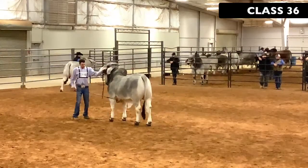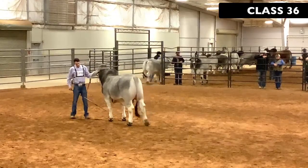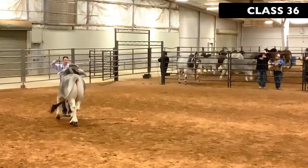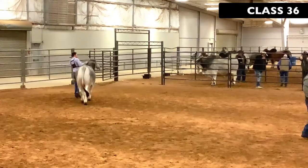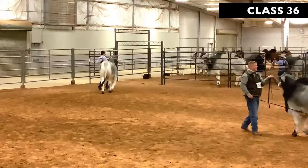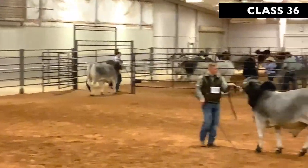The really attractive poll from the side is second place. Gives you some added extension of body length. Really good on his feet and legs, feet going the right direction. Long strided individual. Maybe in relation to that frame, just give him a little more base width, I think, as we watch him walk off from the rear, and a little more up through his front end.